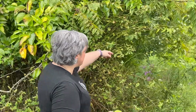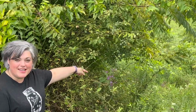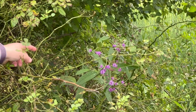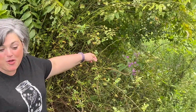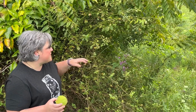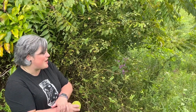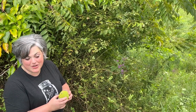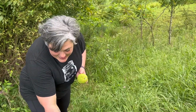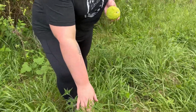This right here with the pretty purple flowers is ironweed. The goats absolutely love to eat the tops out of it and have actually really helped us to control it. So that's been great. The goats decided they love it, so we actually have really kept it at bay back here.